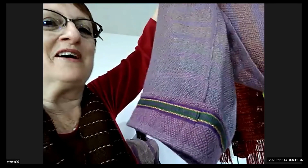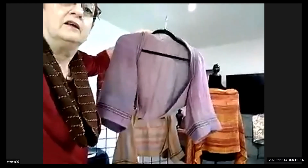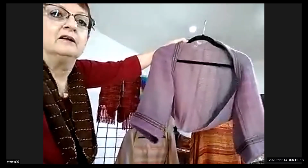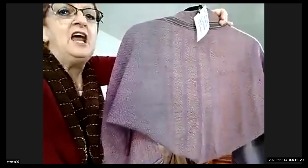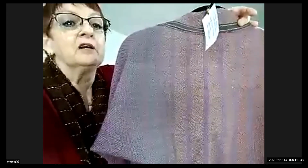Now, can you pull back a little bit and just show us the whole jacket, because that is just gorgeous. Oh, I love that. Now, is that sort of a one size fits all, or is it more specific? I have it listed more specifically as a small medium. So you could be like a size 6 all the way up to possibly a size 12.